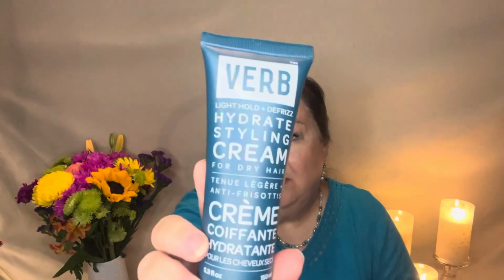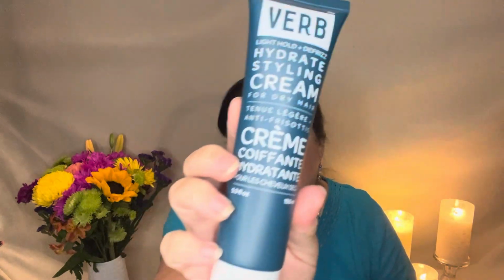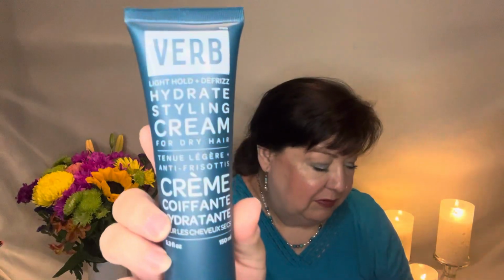Okay, so this product I'm probably not going to use as much. This is the Verb Hydrate Styling Cream for dry hair. Well, I don't really have dry hair, but in the wintertime, it may get a little more dry. And I don't really use a styling cream, but I definitely am willing to try using a styling cream. I have no curls in my hair at all, so I don't know whether it would. I have very fine baby hair.